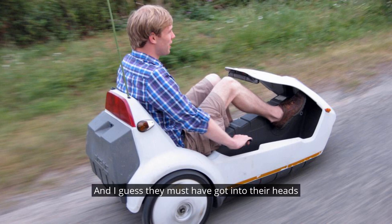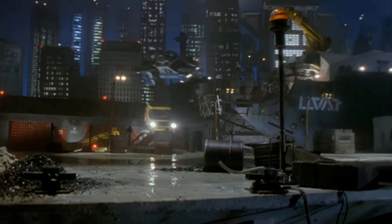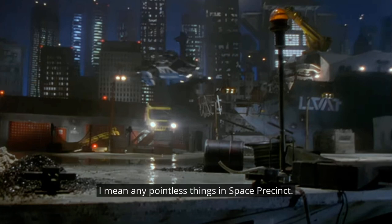A nice idea, and I guess they must have got into their heads during the Supermarionation era that these things were kind of a signifier of science fiction. Okay. Of living in the future. Yeah. Did you have any of those in Space Precinct? No, I don't think so, no. I mean, any pointless things in Space Precinct.